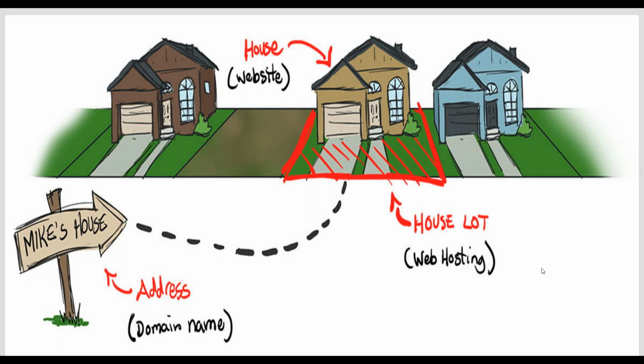The domain name is like the address. The land is like the web hosting. You need that area where all your website files will be stored: your pictures, your photos, your music, your videos, whatever it is that is on your website. That's where it will be. The actual website files are what make up the website, but the files and all the information need to be somewhere. And that place is the web hosting.